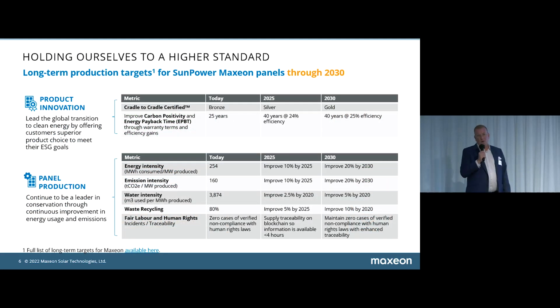We do have our long-term targets, which is what we need to be doing on our supplier side, which is making sure that we're monitoring all of our suppliers towards these targets. In the product innovation space, we have our cradle-to-cradle, carbon positivity. Then on the environmental side, we have a lot of stuff at energy intensity, emission intensity, all these great subjects you've heard these people speaking about today.